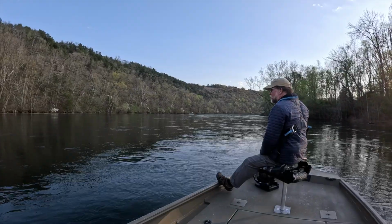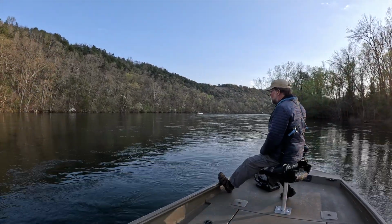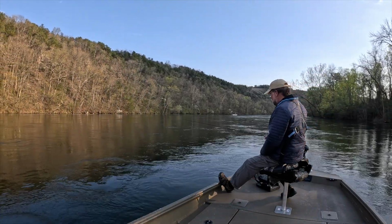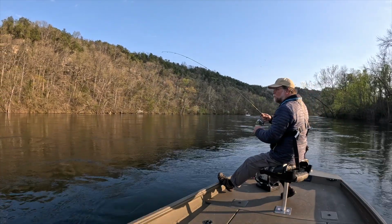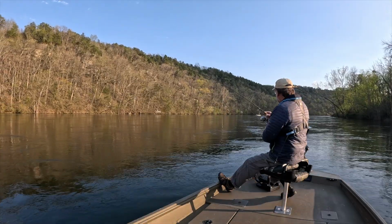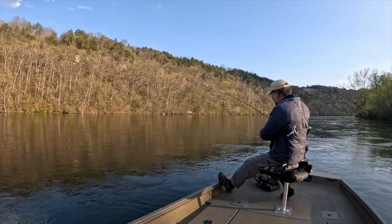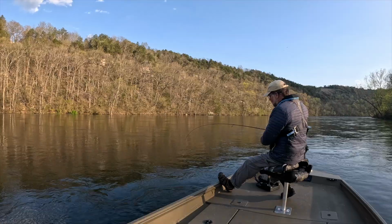When you get this strong current like this, it really rolls the gravel around on the bottom, and that's where those scuds live. And it dislodges the scuds, and those fish just pick them up as they float by. And some of the guides have been fishing up here today, and they kept their limits of rainbows under 12 inches. When they bring them in to clean them, they're just packed full of scuds.